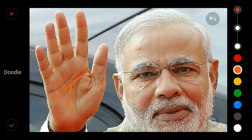Now the next point, the fifth point. The second finger, the middle finger, is known as the Saturn finger. Below the Saturn finger is the Saturn mount, and just below this you can see there is a break in the mind line. I'll show you. See, here is the break in the mind line. Below the Saturn mount there is a break in the mind line, which shows that between the ages of 25 and 30 he went through some mental stress.